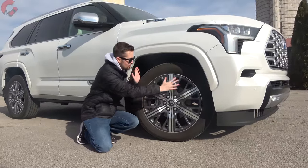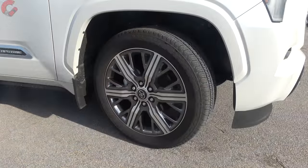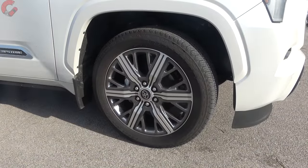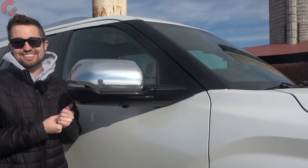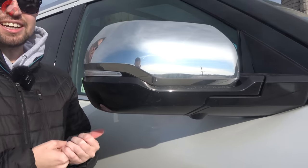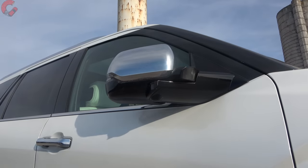And as you can see, it's got a very elaborate design with a lot of spokes, a lot of different colors and finishes here. I think it looks quite nice here in person. Now, as I move up here to the mirrors, I've got some really nice things to tell you. Standard heating, power folding, auto dimming, and blind spot monitoring. Really impressed to see that standard even on the SR5 model.